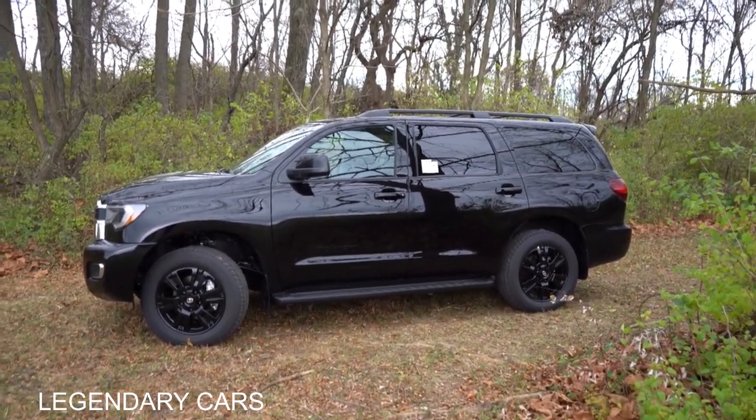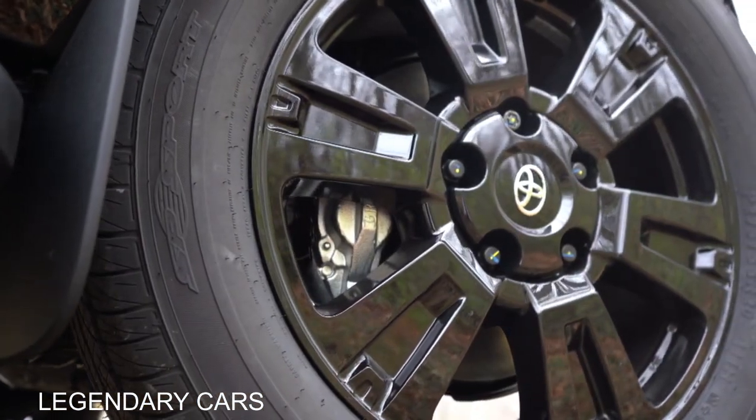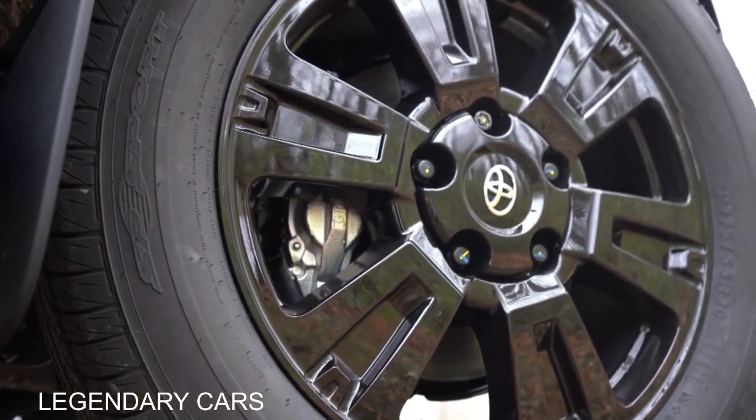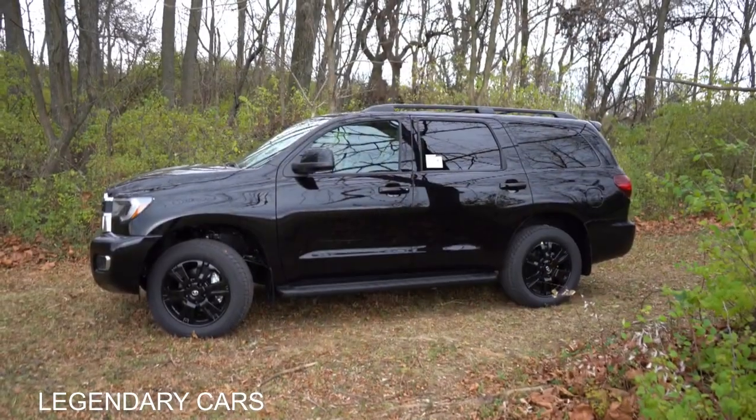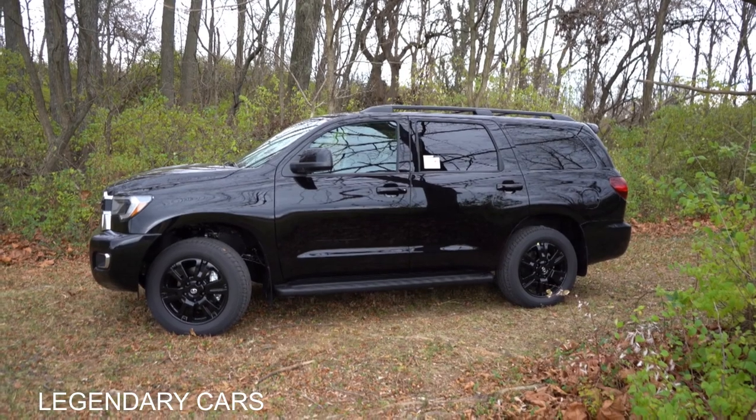18-inch alloys for the SR5, 20-inch alloys for the TRD Sport, Limited and Platinum, and then 18-inch BBS forged aluminum alloys for the TRD Pro. But that pretty much rounds out the side of this one. Let's now go ahead and make our way to the back.